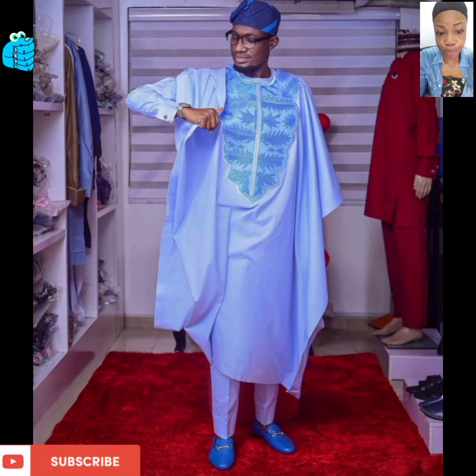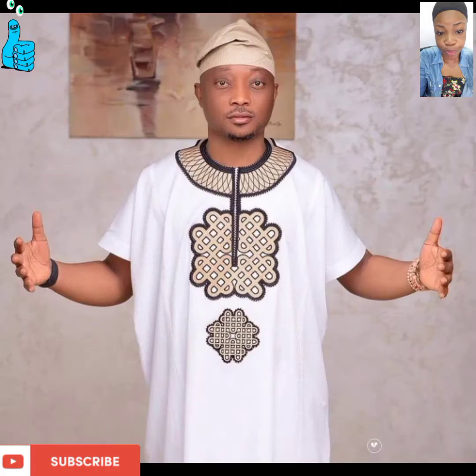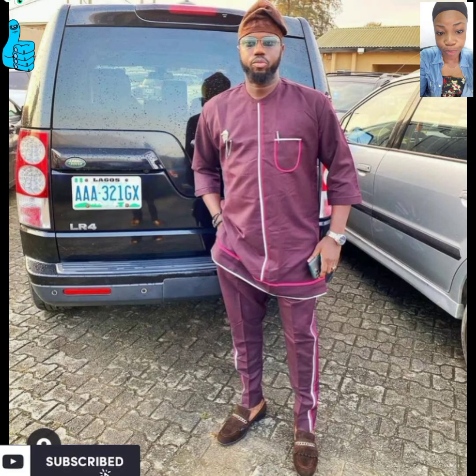clothes. Yeah, you can use the neck, you can use the trouser, you can take styles for the design of the neck. Yeah, like I said, and the hand and the pockets. Yeah, you can just combine it like that. Even from four outfits, you can use them to make your own outfit, which is one outfit.